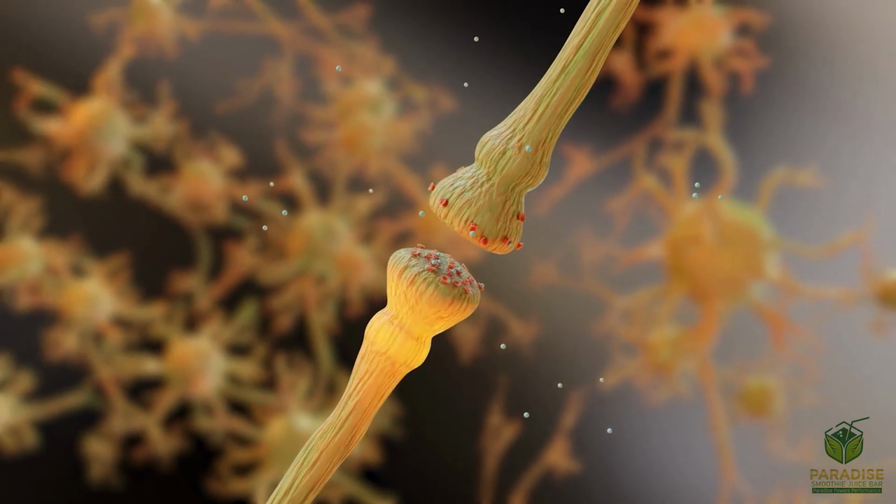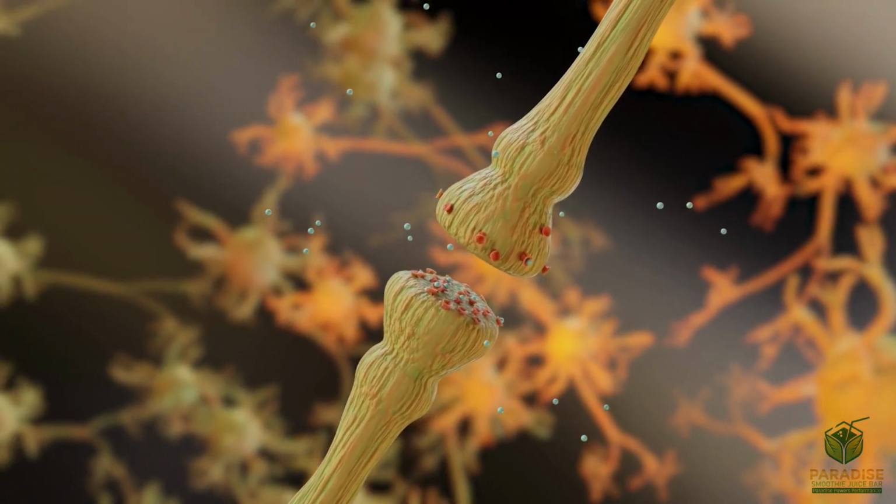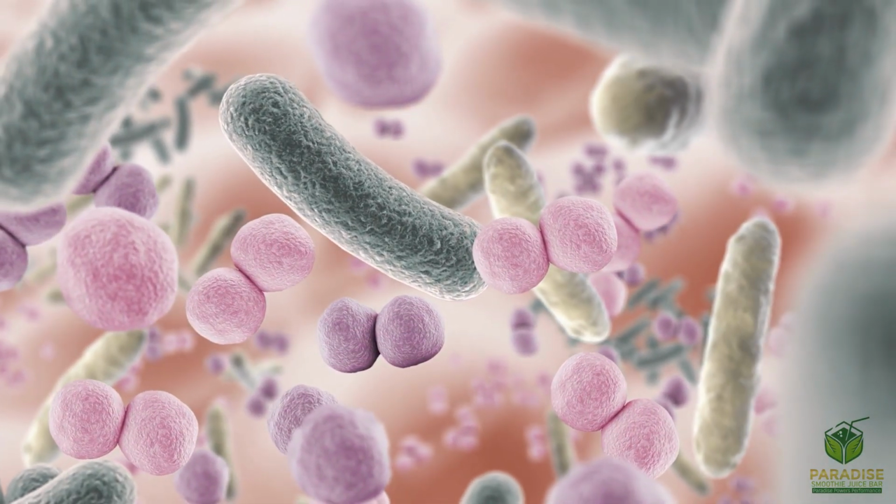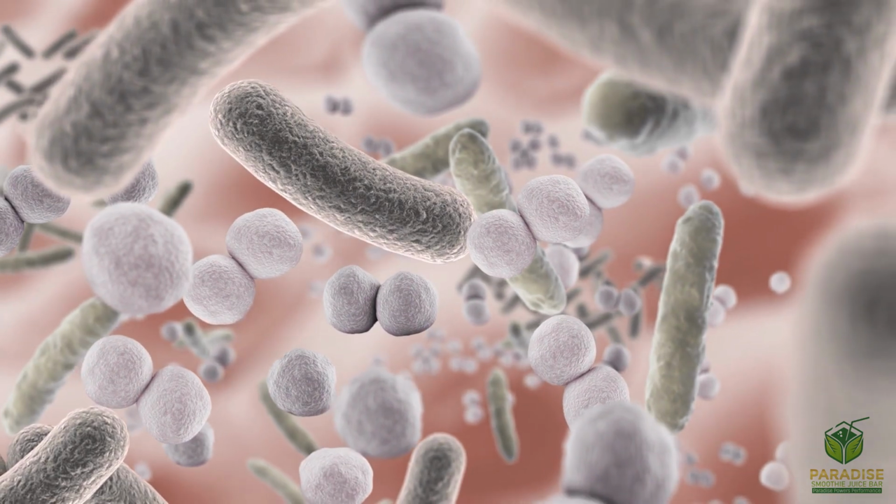Well, you see, our reward neurotransmitter dopamine, the way for that to be produced is it has to be produced by something called serotonin. And serotonin can only be produced in your digestive tract. So in essence, when you have low levels of gut bacteria, you will have lower amounts of positive mood and potentially increased prevalence of depression.